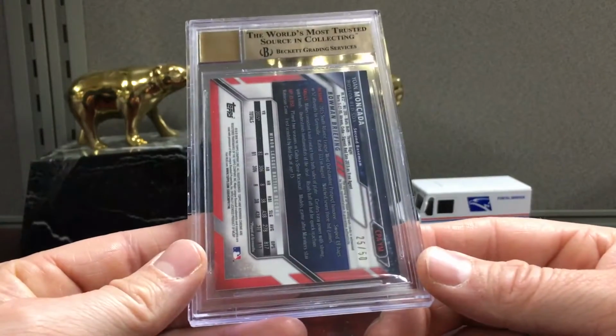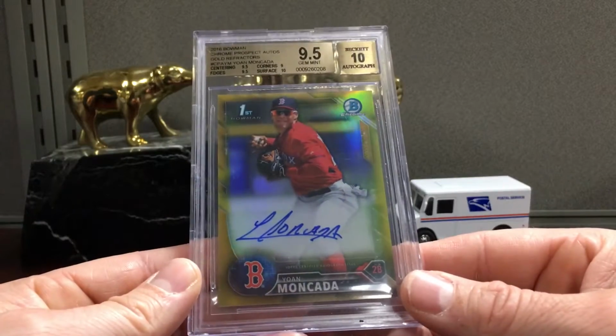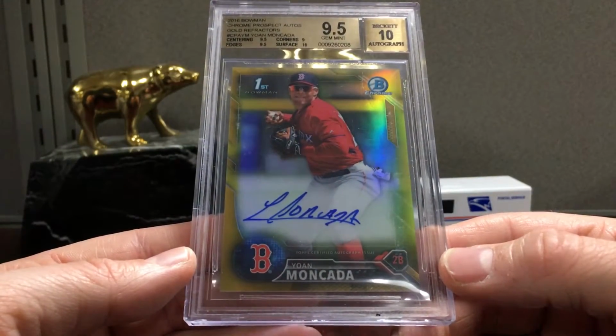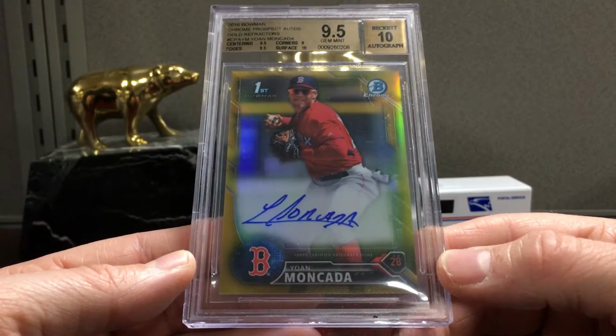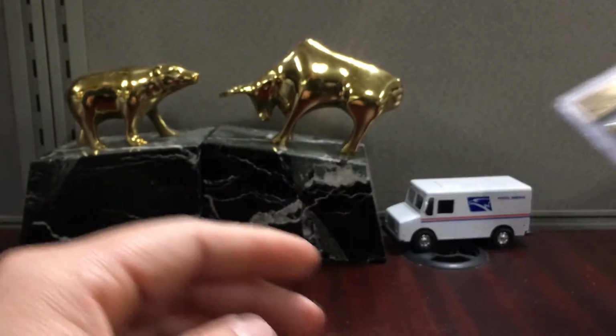If you try to send it over to PSA, I think they usually flag it and they'll give it like a 9. So if I snap this out, I'm guessing it would still get a 9. So I don't know what I'll do. I definitely want it in the PSA holder, but no matter what holder it's in, it's still a sweet card. So that's the Moncada Gold.